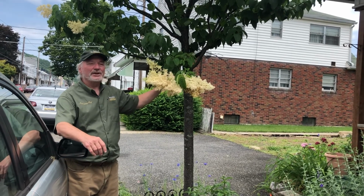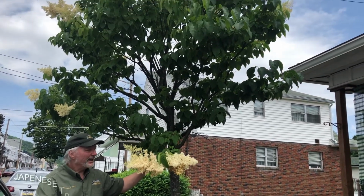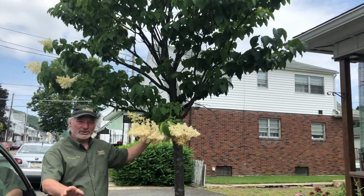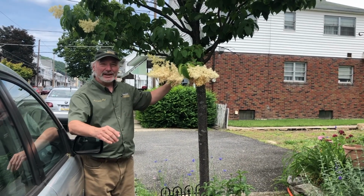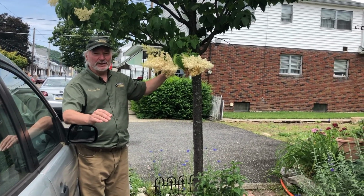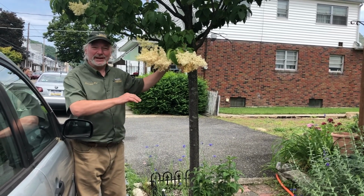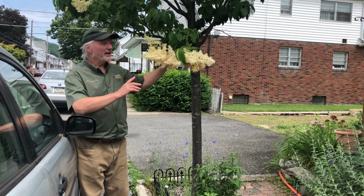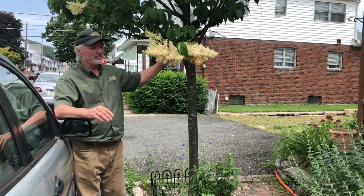This is a flowering tree called Japanese tree lilac, and this is a good example of urban forestry. This tree is perfect for the sidewalk and the community environment because the roots don't go down that deep, and they don't go into like sewer lines or water lines, and it doesn't grow too tall either. But you have to admit it's a pretty attractive tree.